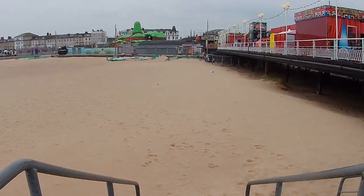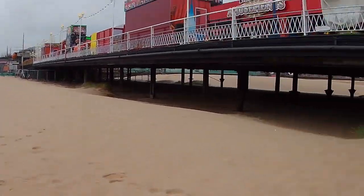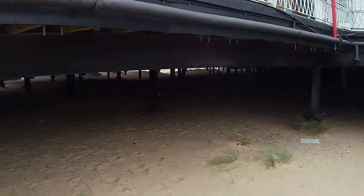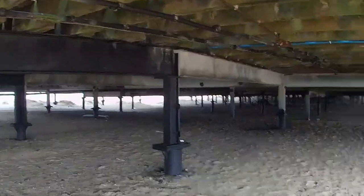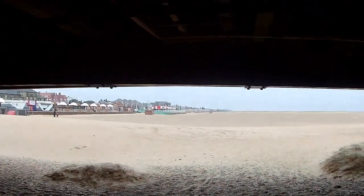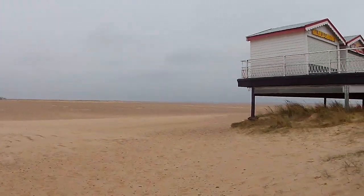I decided to venture underneath the pier because I like to take a nosy underneath the piers. Weirdo that I am. It didn't smell very nice underneath here. It smelled of dog mess. Maybe that man who I mentioned in part 1 who took a dump underneath a tree in the middle of the marketplace should have come here to open his bowels.